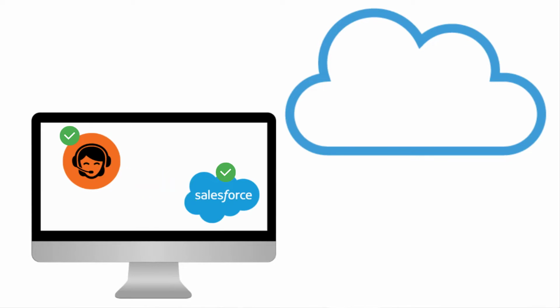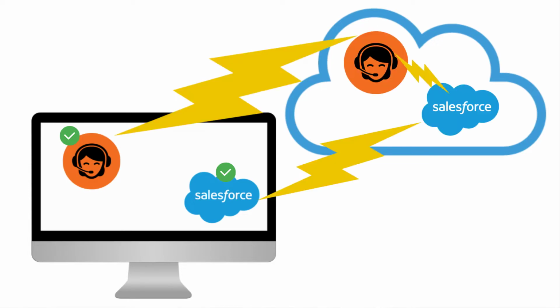Or is the integration taking place at the application layer in the cloud? Meaning that user doesn't need to be logged in to the CRM. They don't need to be logged in to that CRM in order for that integration to take place.